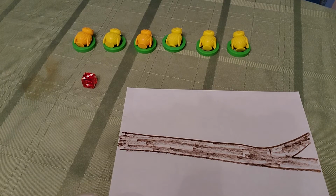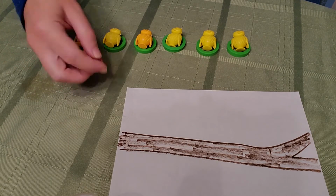Friends, we're going to play a counting game now. We are going to roll the die and see how many owls at a time fly to the tree branch. Are you ready to help me count? All right, let's go.